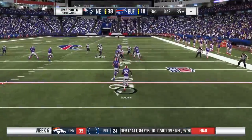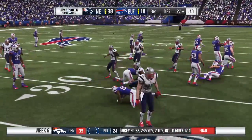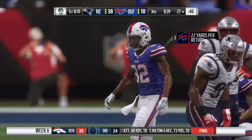This is taken at the 3. And he'll take this across the 25. Couple extra yards up to the 27-yard line.